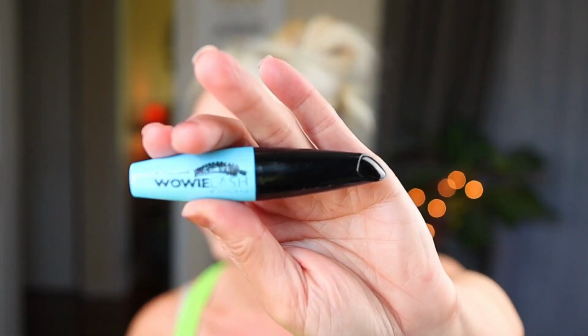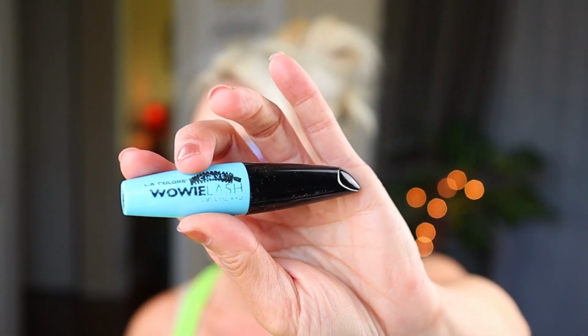Then the next thing is a mascara. I am really good at replacing my mascaras every few months or so, and this is the LA Colors Curve Wowie Lash, and I really did not like it at all, so I probably will not repurchase this, but I have had it for a few months and it was fine.